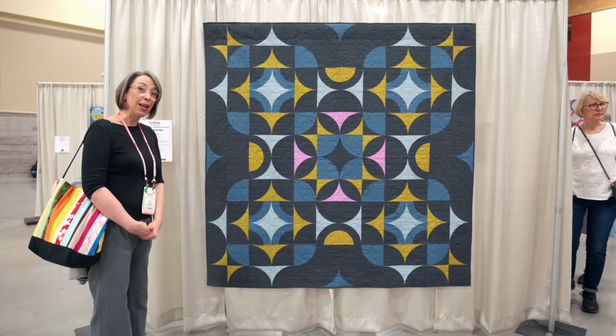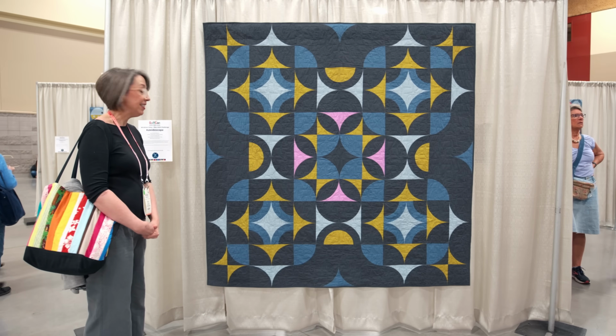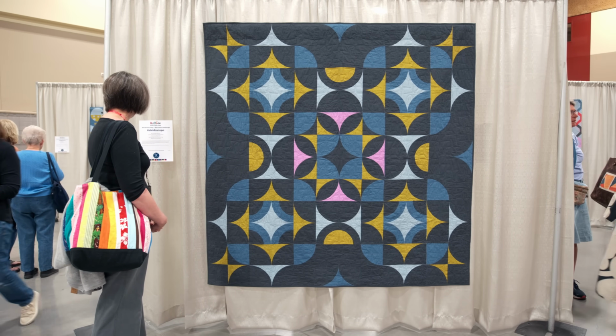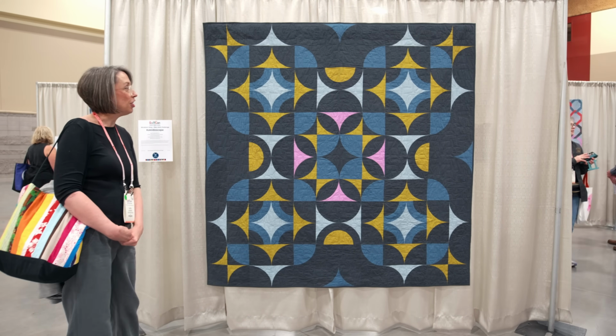This is Kaleidoscope by Claudia Banks, and she says the colors, curved piecing, and movement of the design are used to evoke an image reminiscent of a kaleidoscope. Remembering the first time looking through a kaleidoscope as a child and being fascinated by all the different shapes it can create with each turn.